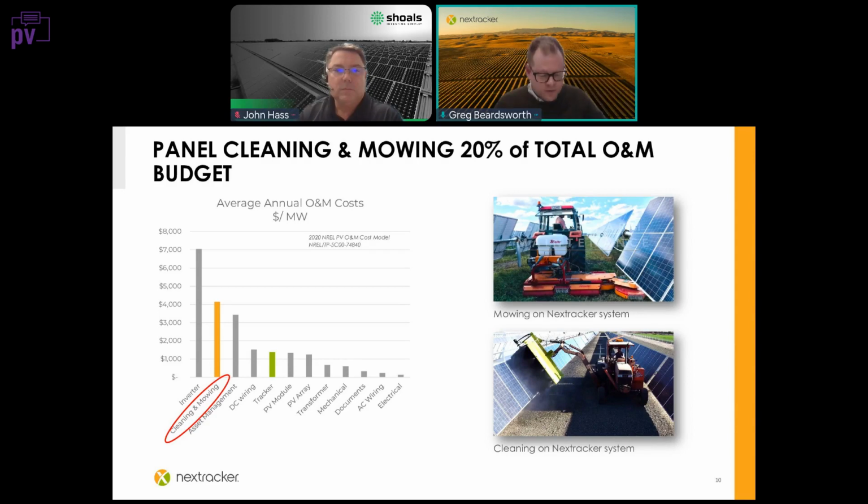This may not be widely understood, but per an NREL study and an O&M cost model that they built, in which they surveyed a pretty long list of actual solar projects, they concluded that very specifically panel cleaning and vegetation management or mowing is the second biggest stack of costs in the overall O&M Pareto, second only to inverter maintenance. And it comprises about 20% of the total O&M budget for a project.